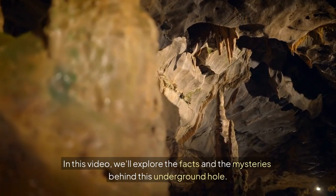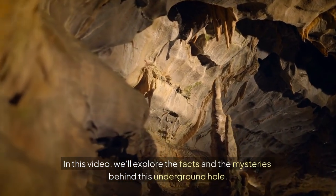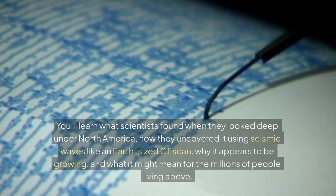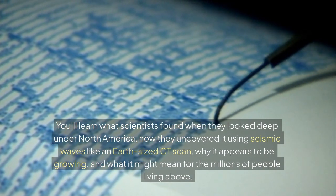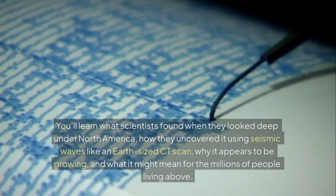In this video, we'll explore the facts and the mysteries behind this underground hole. You'll learn what scientists found when they looked deep under North America, how they uncovered it using seismic waves like an Earth-sized CT scan, why it appears to be growing, and what it might mean for the millions of people living above.